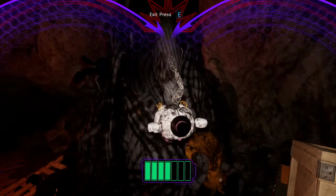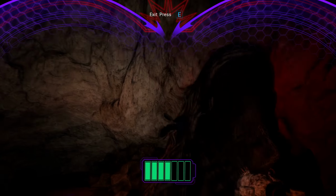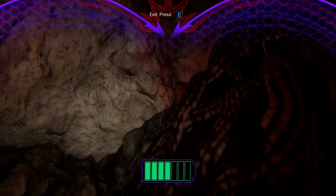But yeah, this thing is all the animatronics. There's the original Chica. There's Bonnie. I think Foxy's in there too. But yeah, I'm going to fall down here.